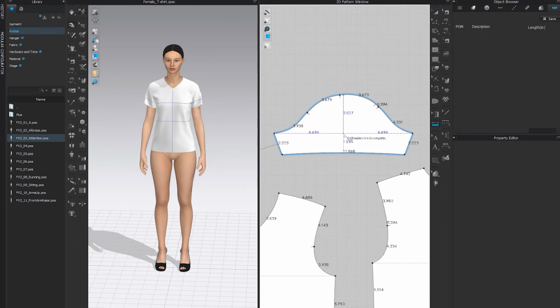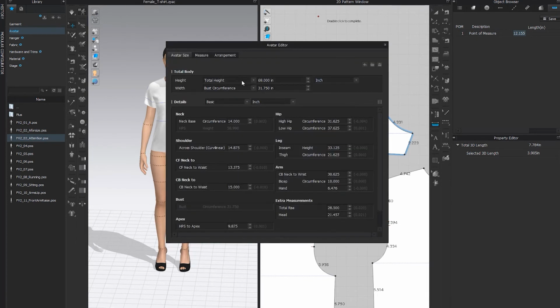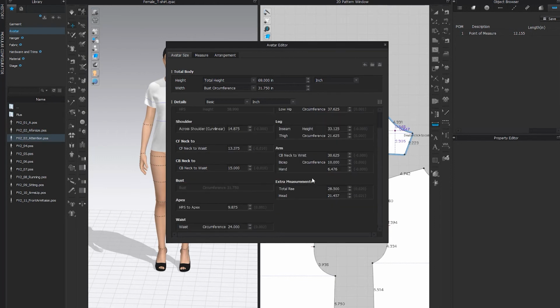So 3.8. What size is she? I'm actually not even sure what size we're talking here. Her bicep is almost 7. So that's part of it, right? This is a pretty roomy bicep for, let me look at her measurements and then I can tell you what size she is. Avatar editor, measure, avatar size. Okay, so she's pretty small. Wow, this is a very small little avatar. Let's see, what's her waist? Her waist is 24. Wow, she's tiny.